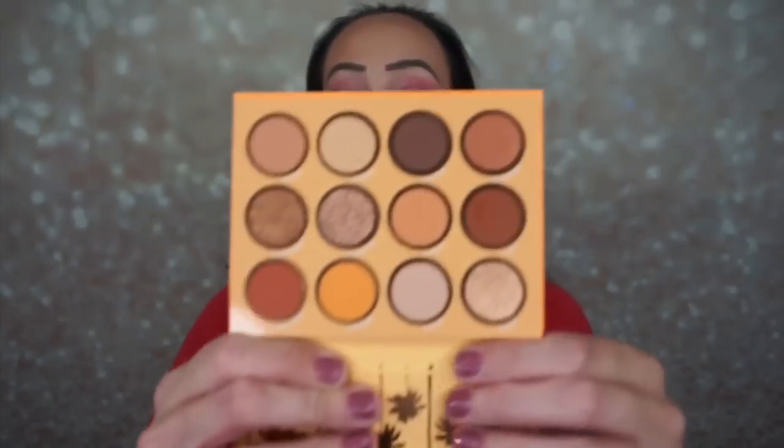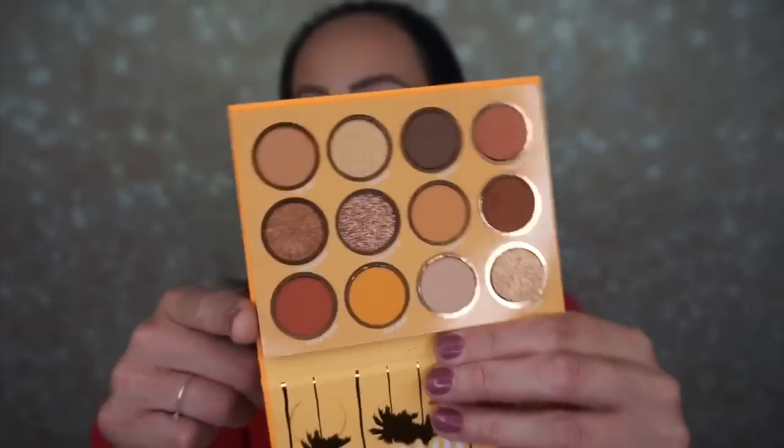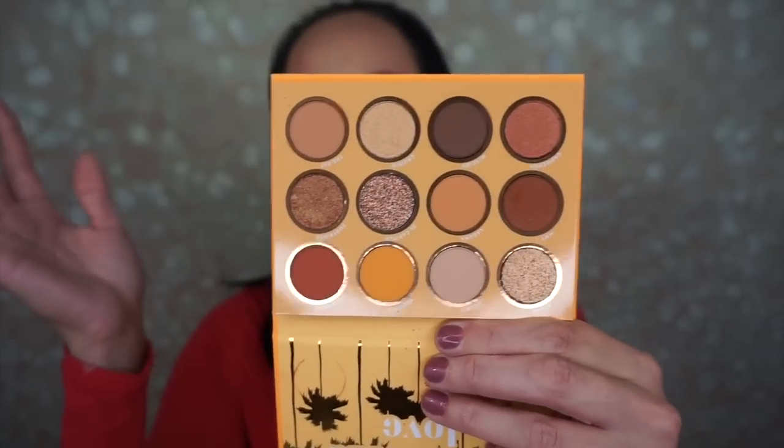I did get the palette from Colourpop. I had this palette that was super damaged, and they sent me a new one right away. I mean, they got back to me within not even a minute. I got an email back from them. So they sent me the new palette, and it's the California Love, and this is the sister palette to this Sweet Talk palette, and that's why I wanted to get it, because I love the Sweet Talk palette so much.